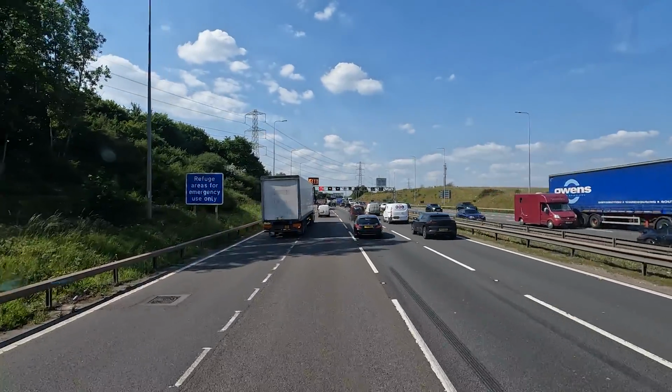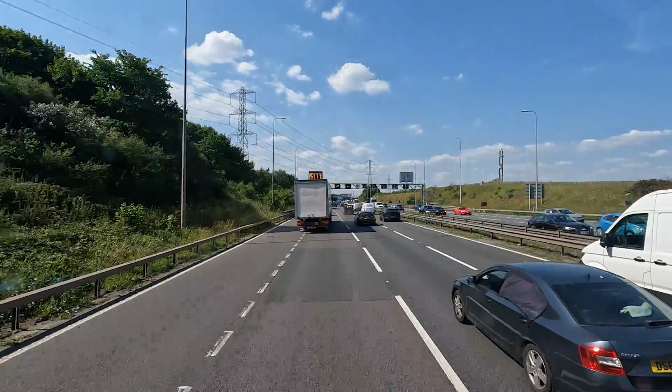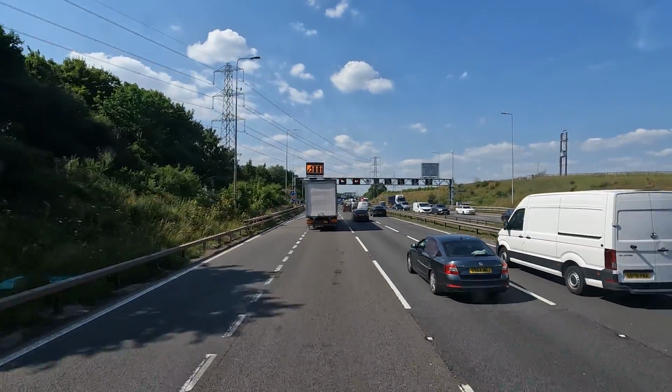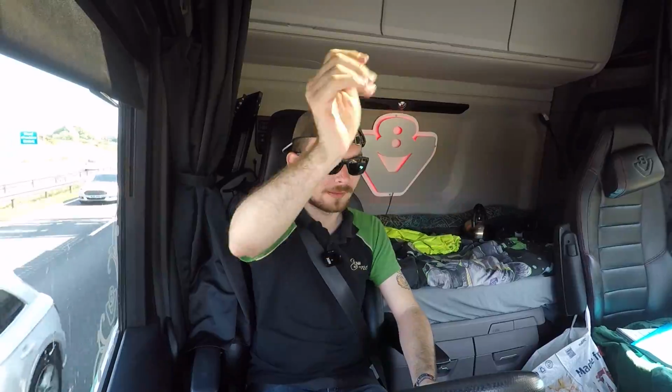Oh, that's getting close to my time there, actually. I had 20 minutes to spare to where I want to park up, and now I've only got 10 minutes to spare. We'll be fine. We'll make up a bit of time now. Once we get past this three-lane bit and get to the two-lane bit, I'll be all right.